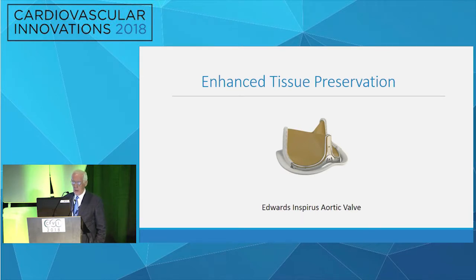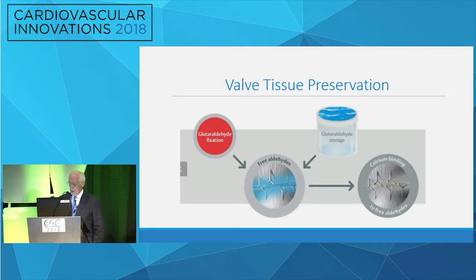The second concept is enhanced tissue preservation. Now, what does that mean? So this is the new valve from Edwards called the Inspiris valve. And there are a couple aspects of this that are somewhat unique. So why do biologic valves deteriorate? They deteriorate because of the method of fixation that's used. And it's all glutaraldehyde fixation. And not only is the tissue prepped that way, but it's stored that way in glutaraldehyde. And that causes free aldehyde radicals on the tissue. And those radicals attract calcium.